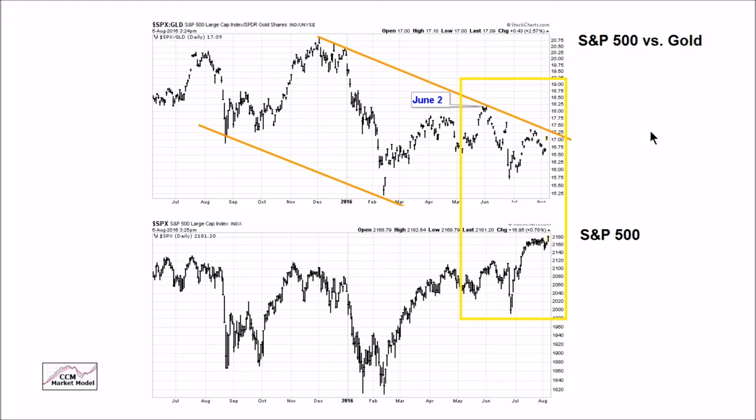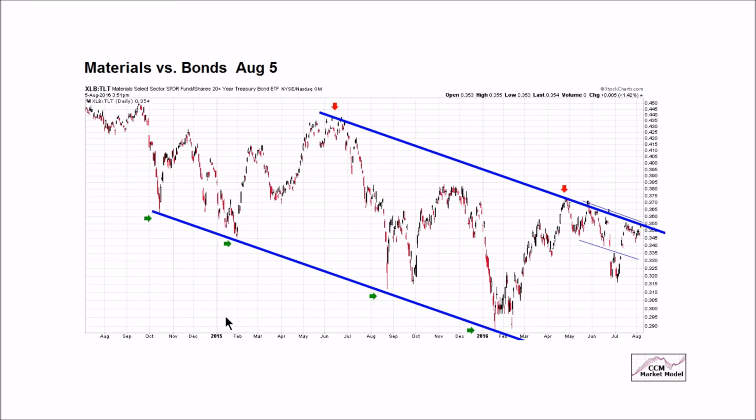Similar situation, stocks relative to gold. The last time the ratio made a new high in favor of stocks was back on June 2nd. That may change, but right now it's been making a series of lower highs, and this was a lower low. It was August 5th, about 9 minutes before the close. Materials relative to bonds, a chart that we've been looking at for a long time. Also knocking on the door of possible resistance here, but the door has not yet been opened.